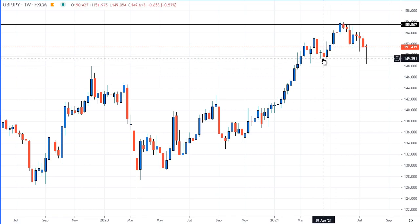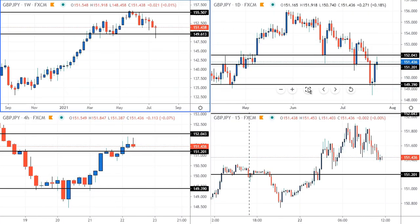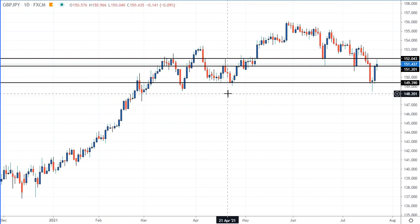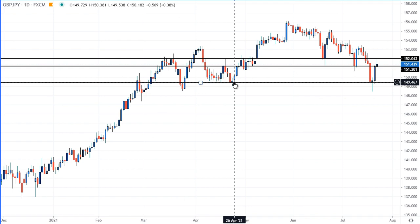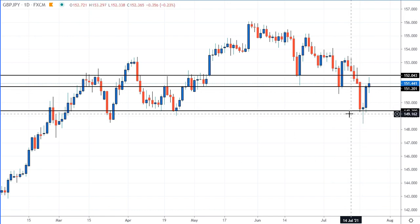Now we're scalping or taking short-term trades, but still it's good to see that when we hit this weekly level of support, it was also a daily level of support. See this? And look at this candle right here.